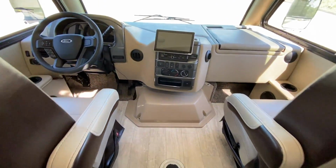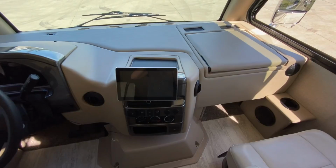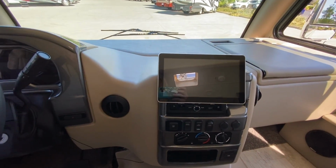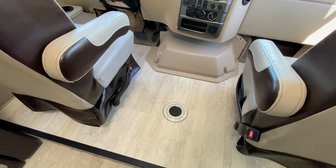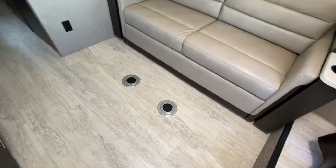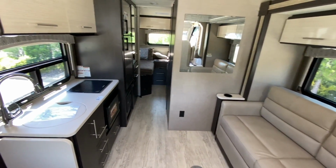Here's your cockpit. There's a desk area. Your backup monitor will be on that screen. And then all of these little holes in the floor, they're not actually holes, they look black, but they are for putting your table so you can move it around the coach.